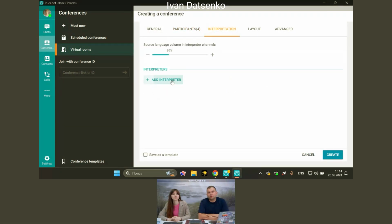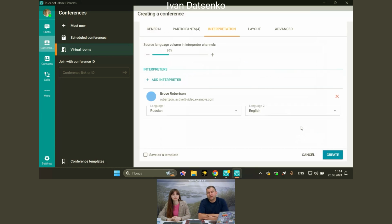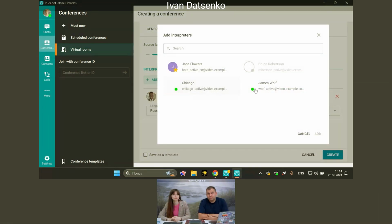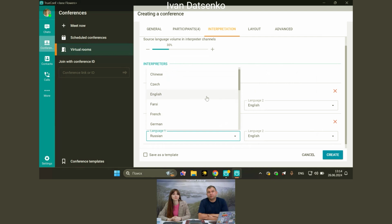And when we have added users, we can select the interpreters from the invited users and assign the interpretation roles and language pairs for the registered users added to this conference. There could be many language pairs, many roles.